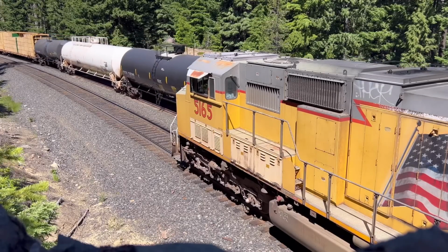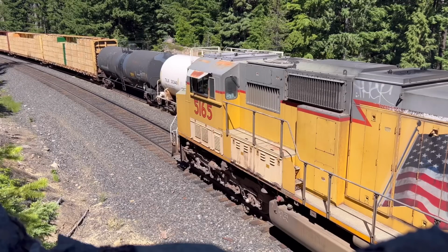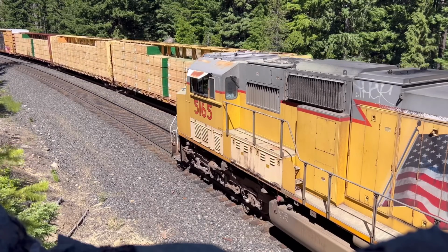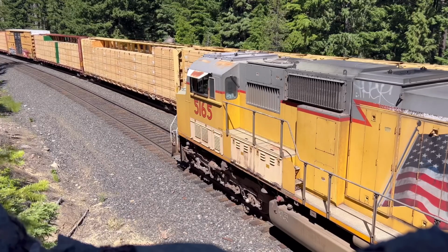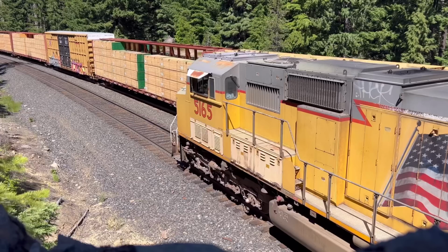Finally, we need to know our territory's requirements for tonnage per powered axles, or TPA. The pass over the Cascades decides this for our route, and the TPA limit not to be exceeded is 156. That's 156 tons of freight for every powered axle on our train.